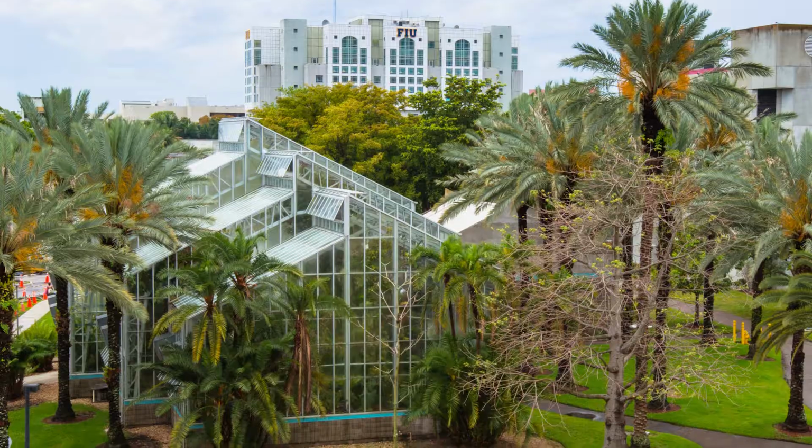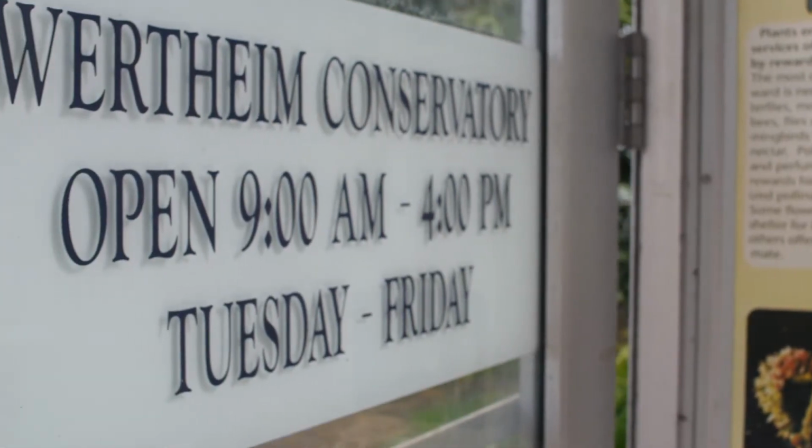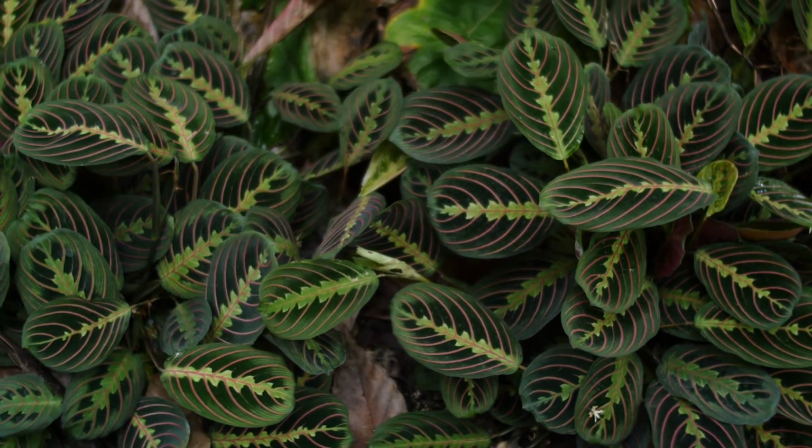The Wertheim Conservatory is a very prominent feature on the northern end of the science area of FIU campus. It's got a fairly tall glass house with 3 levels. The purpose of the conservatory is to grow plants for research and teaching. These are plants that cannot be grown outside. Inside you can see quite spectacular, exotic, tropical-looking plants.